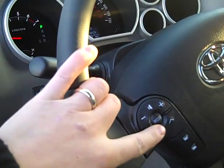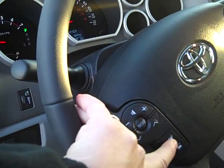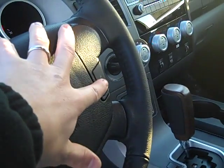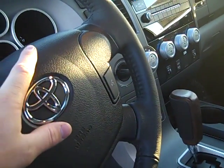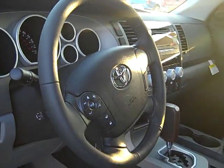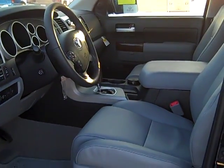Steering wheel gives you steering wheel mounted audio controls, Bluetooth cell phone controls. There's a send and an end switch like you have on your phone, and a talk switch for voice commands, dial by name, dial by number. The gauges in this truck are Optitron. I'll pop in and show you that. But that's a quick look there.